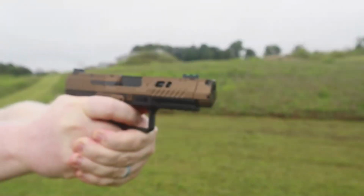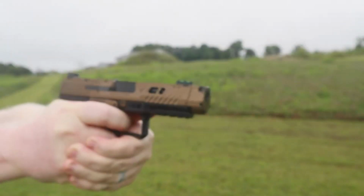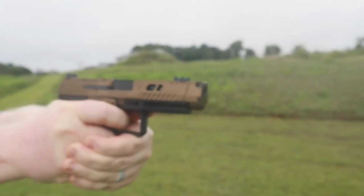However, I think that Canik has gotten a lot of this worked out. I know mine personally, I did have a couple of hiccups with it, but once I changed the recoil spring, which Canik did send to me, I've not had any issues with the gun. It's a super fun gun to shoot.